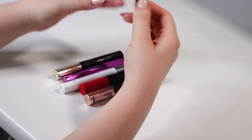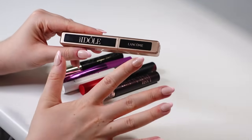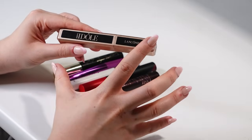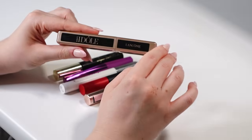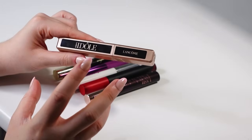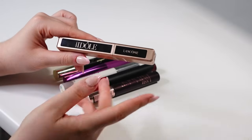First up, I want to talk about the Lancome Lash Idol. I have always loved Lancome mascaras. My mum is a big Lancome lady, you know what I mean? I grew up with Lancome as the makeup that I would steal to play with from my mum. But the Lancome mascaras, I just feel like have this really beautiful effect, and I always really love the way they look. They just look really princessy and lush.